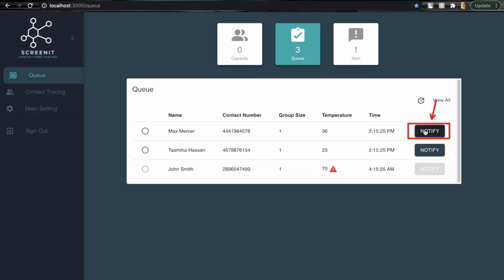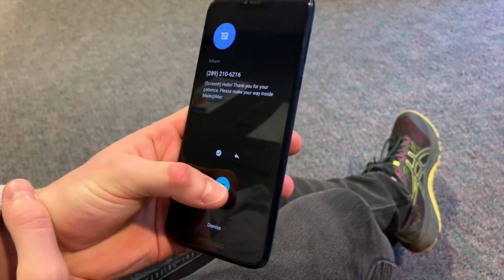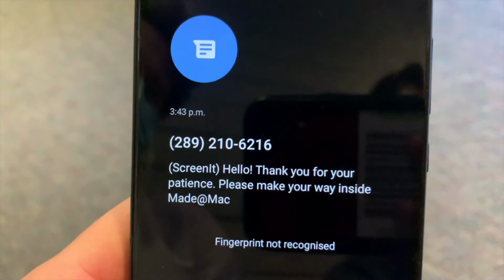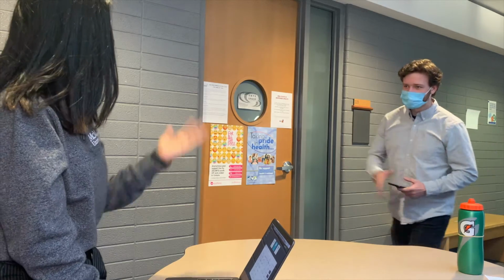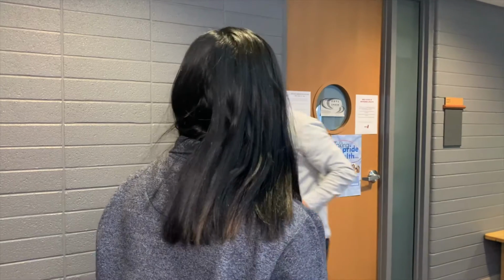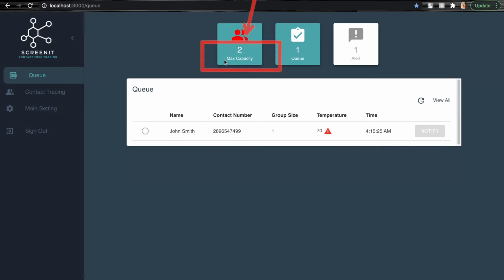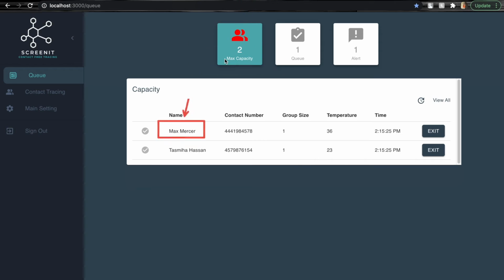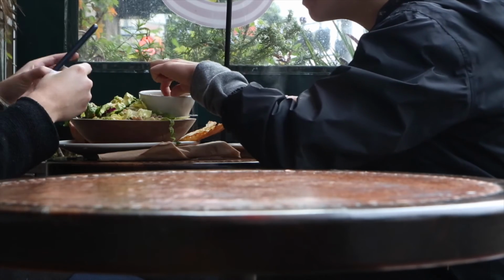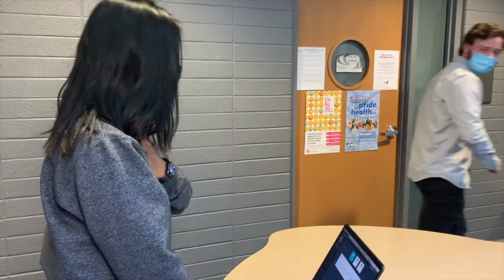Using the ScreenIt web app, establishment staff send a text notification to the customer. Once the customer enters the establishment, they are added to the capacity view. Upon exit, the customer is then removed from the capacity view.